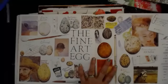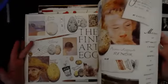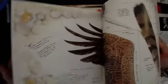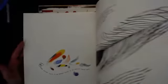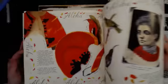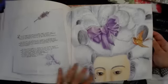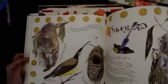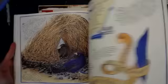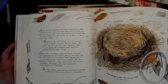The fine art egg. They're gorgeous books, and I forget about them sometimes, in all the books that we have. I forget about some of the beautiful art books that I have, and go back and look at them, except when something here brings them back to my attention to share with you guys.